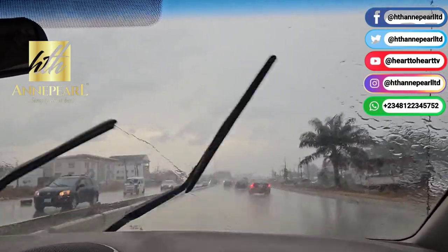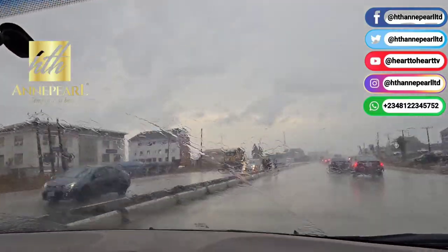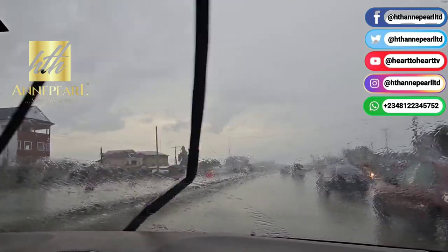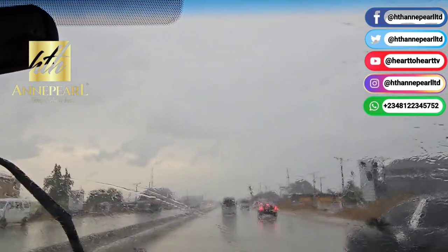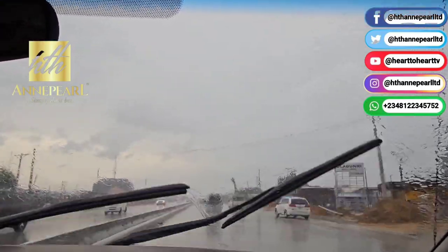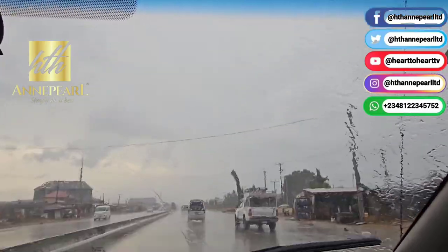So we are fast approaching. We're in Abijo already. Okay, we are in Abijo. And you can see the other side of the road. There's also construction ongoing in this location. Can you see? I always like rainy season a lot, because most clients always say, yes, it's rainy season, I must buy property in rainy season, because that's when I will see all these things very well. Yes, so I support you in that.